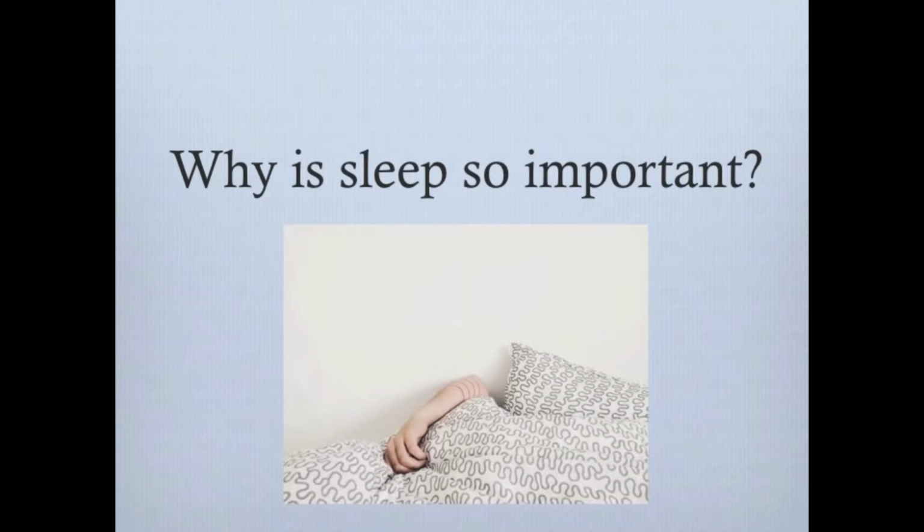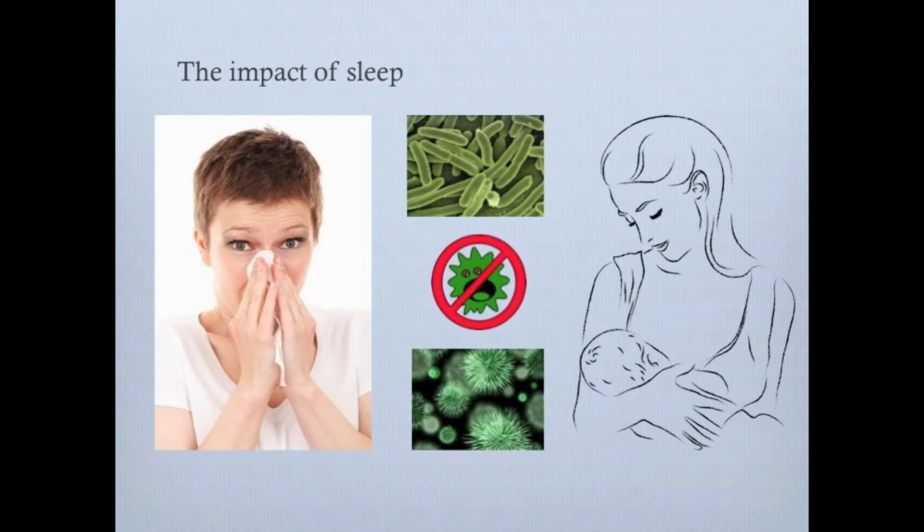The first question I'm going to answer is, why is sleep so important during and post-pregnancy? In order for your body's immune system to function properly and protect you from harm, sleep is vital. Without a fully functioning immune system, you become more susceptible to infection and disease.